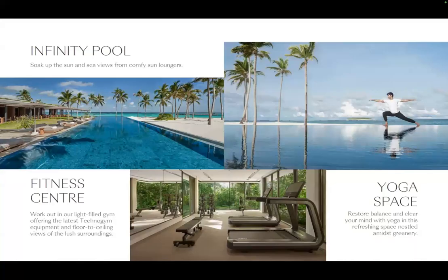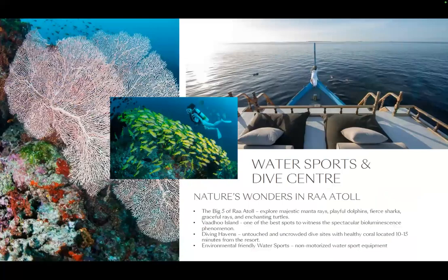Because Alila is a brand that is all about well-being, we do have quite a lot of health options. So we do have yoga retreats, we do yoga twice a day. We have a beautiful fitness center, which is actually in an area of the resort that we kept that almost looks like a jungle. I did mention water sports at the beginning. And as I said, water sports and the dive centers are really the heart of our resort.